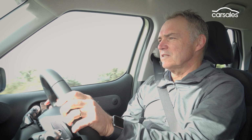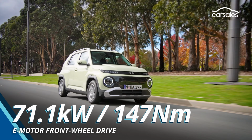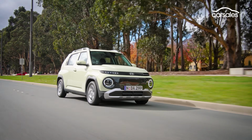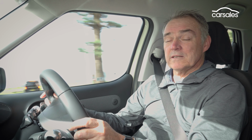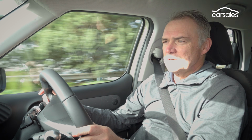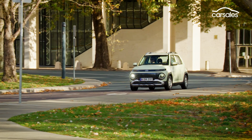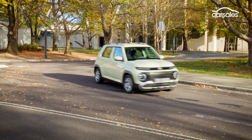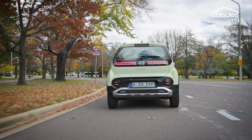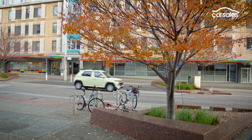Okay, so on the surface, you look at the spec of the Inster and it's pretty underwhelming. A tiny little e-motor, a tiny little battery. It doesn't bode well really for the way the vehicle's gonna perform, but you know what? This powertrain is pretty impressive. In this vehicle's natural environment, which is urban, slower traffic, stop-start, not burning too much energy, it is actually pretty economical. We were seeing sub 10 kilowatt hour per 100 kilometre average figures coming back during our test drive.